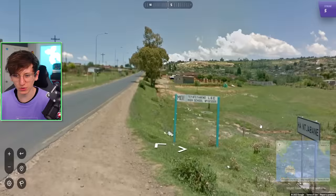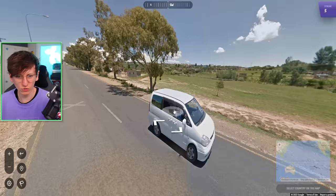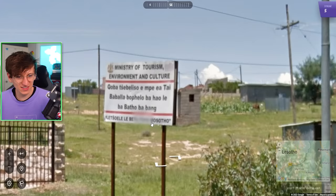Okay, high school. God. Funeral services. Right. What does that mean? Oh, hang on. A little fella in there. What's he looking at? He's looking at the funeral services sign. I hope he's all right. Oh my God, that says Sotho. I guess it doesn't say Lesotho, does it? But that's the end of the word Lesotho, which is this little fella down here. I think it says Mosotho.